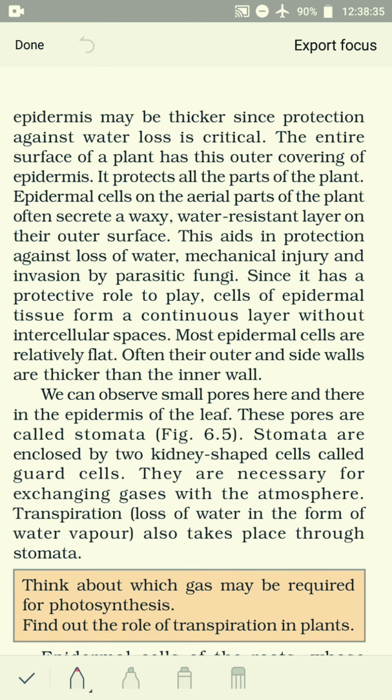Stomata are necessary for exchanging gases during photosynthesis and respiration. Transpiration also takes place through stomata. The epidermis is usually made of a single layer of cells. In some plants living in very dry habitats, the epidermis may be thicker since protection against water loss is critical. The entire surface of a plant has this outer covering of epidermis. It can be compared with our skin, as it is covering our whole body. So epidermal cells form the outer covering of the body of the plant.